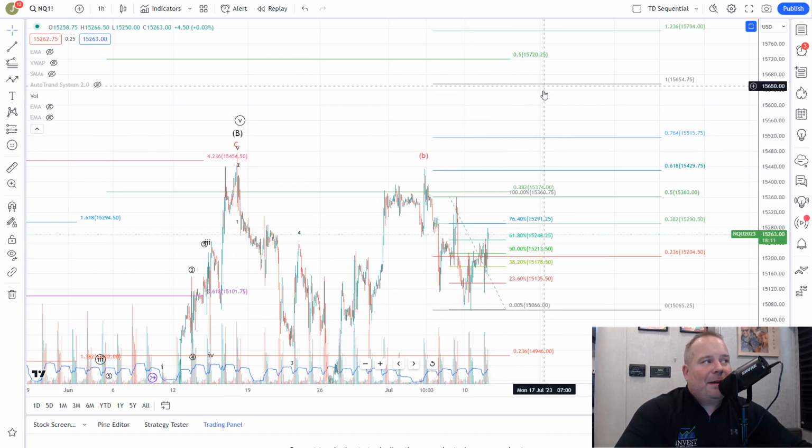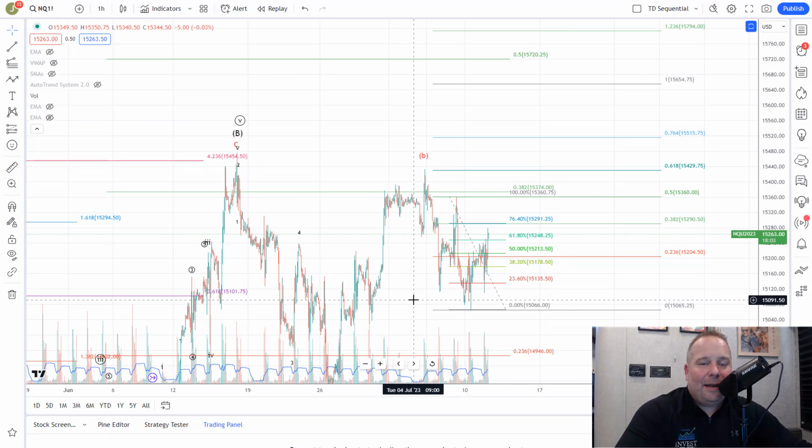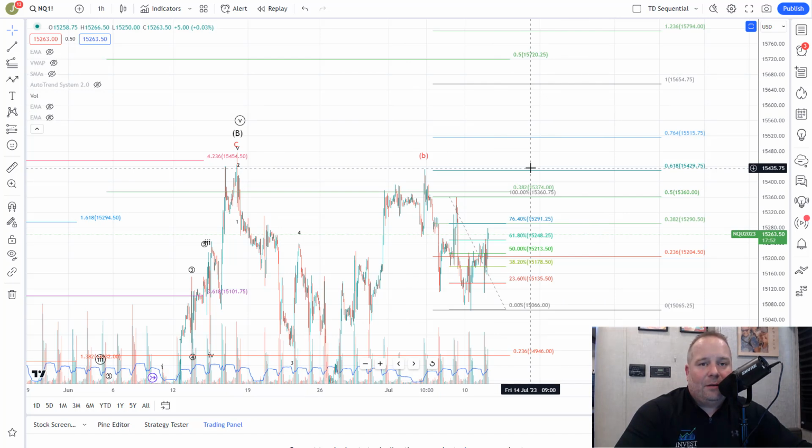So you would expect, even if they push to this new high, you would expect that to be an ending structure and a topping process. And you see this a lot. You see very choppy processes in topping areas. So the bears do have that as well. A push up toward that 15,600, 15,700 area to complete this move, and then we would look for a move down from there.